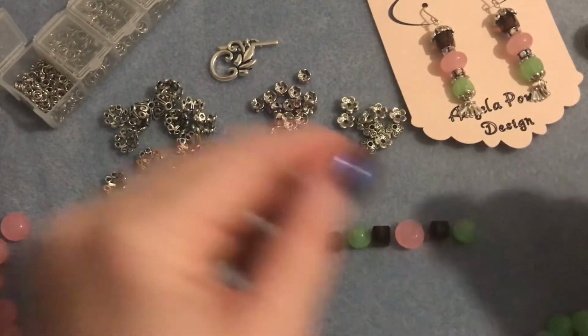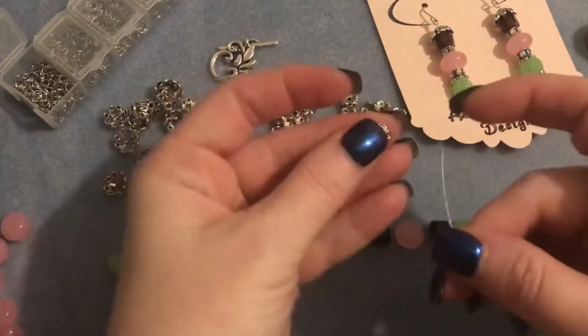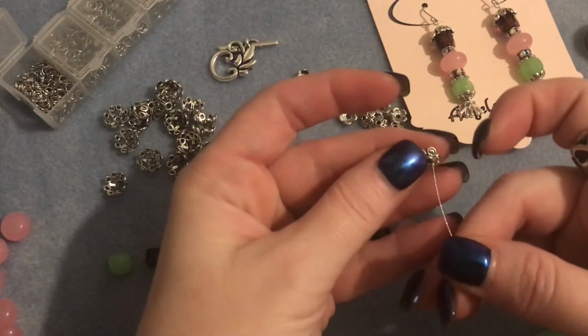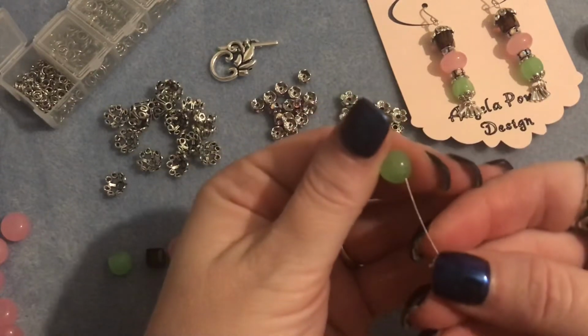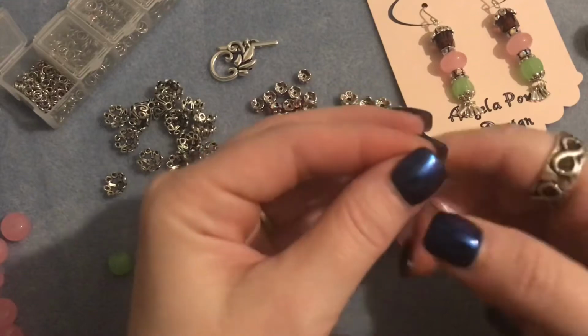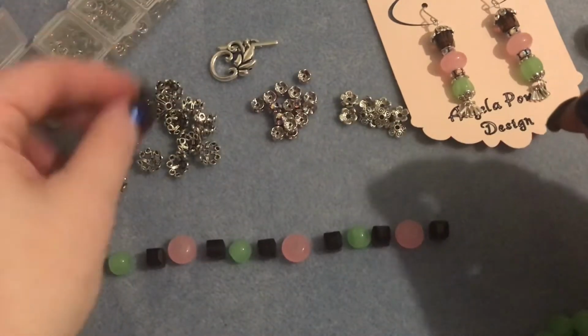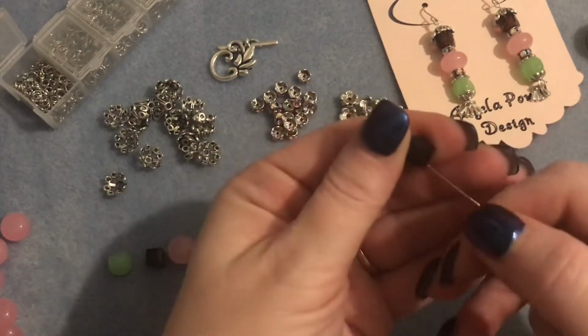And I think I'm going to go ahead and let's just see. So on the green I use these bead caps. So I'm going to go ahead and string the bead cap and the bead and another bead cap. And then for the brown, I use these bigger ones. Now let me see how this looks.